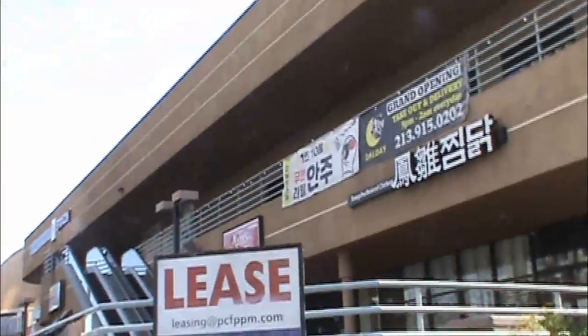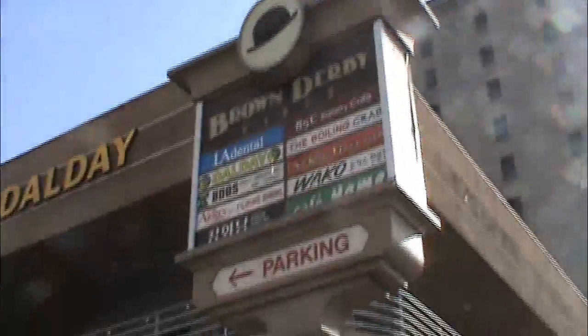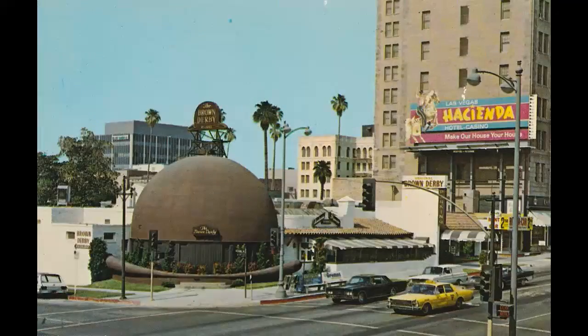Next door to the Brown Derby Plaza, you see the Gaylord Apartments, which is the first apartments that you could actually own your unit in Los Angeles. Directly across the street from the Brown Derby Plaza and the Gaylord Apartments is the Ambassador Hotel, which you will see more about later.